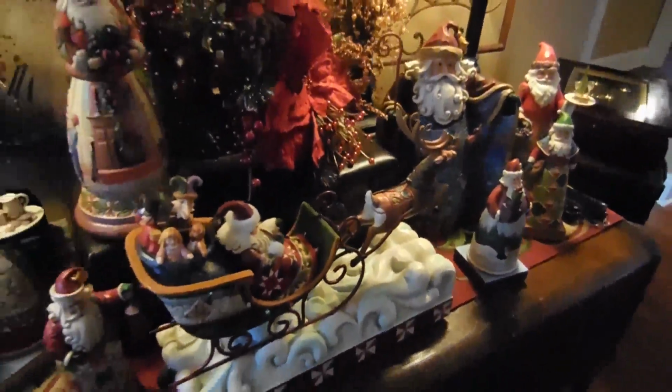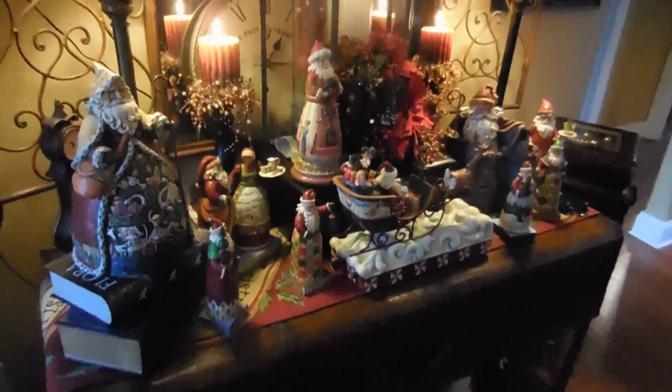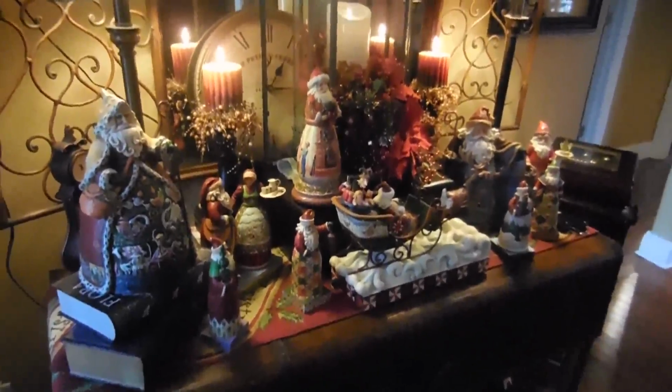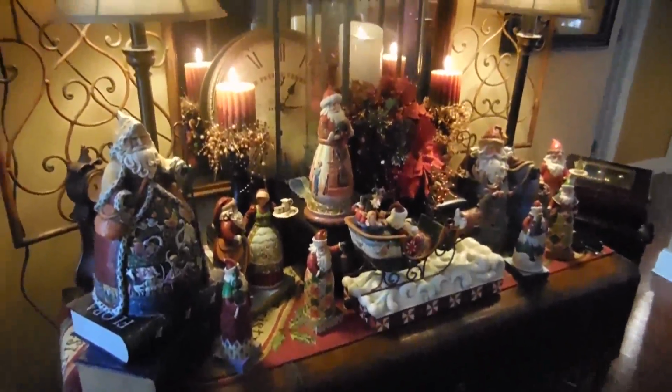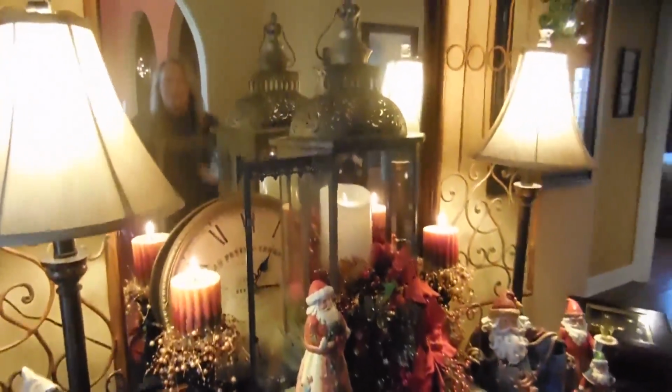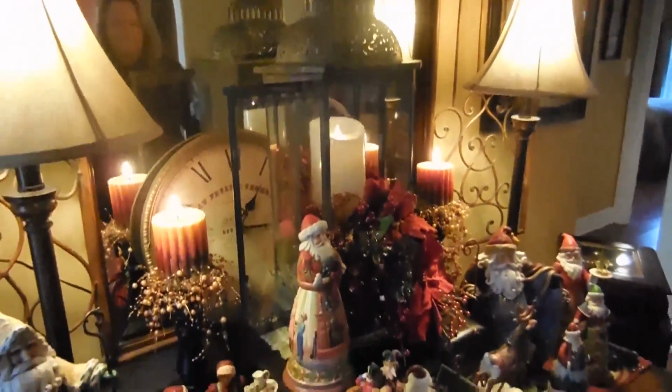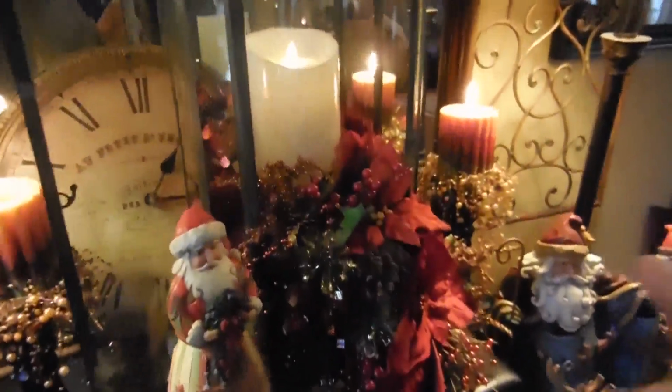This looks like your Santa collection. Yes, I like to kind of have the Santas in one place, and I change it up a little bit every year. Oh, that's cool. And this lantern, does this stay here all the time? It does. It's stunning. Thank you. Absolutely gorgeous. Now this is big this year, decorating the lanterns like this.